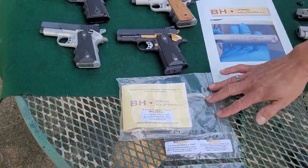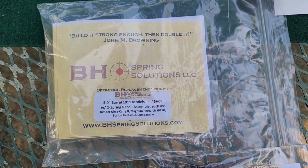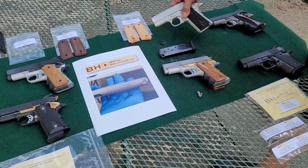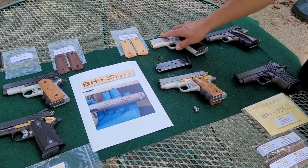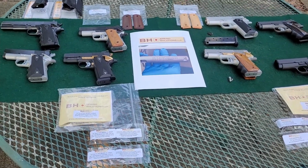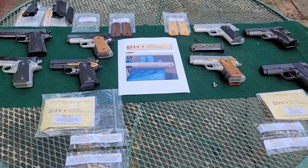And this spring kit is good to go in your Kimber 3-inch Ultra Carry 2s, your Magnum Research, it's called an MR1911U, and also Fusion, United States company. They have a 3-inch barrel, same recipe in that spring kit, and there's some other 3-inch barrel models from other makers. The specific thing you're looking for there is these are 2 recoil spring assemblies where you have an inner spring and an outer spring.